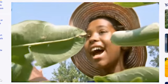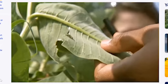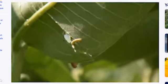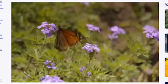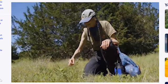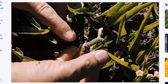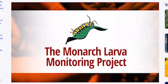Found an egg! Guys, look at a caterpillar! Wow! The monarchs lay eggs only on milkweed to provide a food source to their offspring. We're gonna have to figure out what instar that is. The habitat monarchs use and the conditions that keep monarchs healthy are good for other species, people, and the environment. We got a big caterpillar. Holy cow. Look at this. Help protect monarch butterflies by joining the Monarch Larva Monitoring Project.